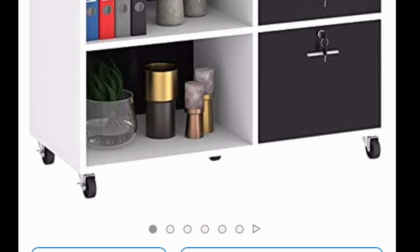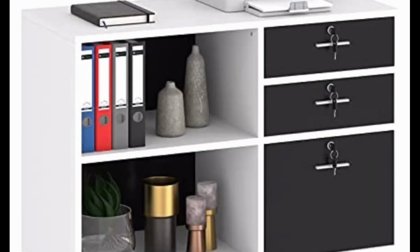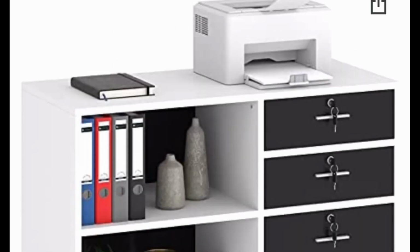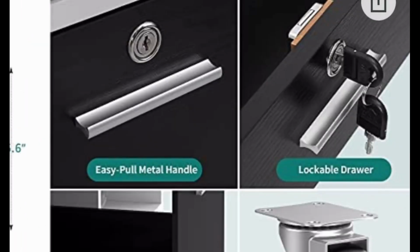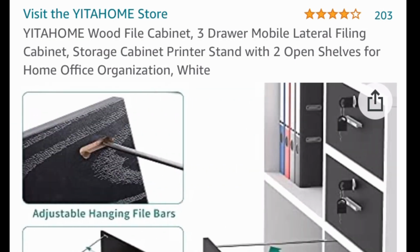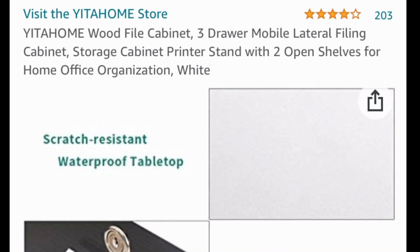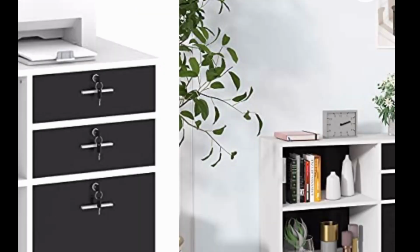The storage cabinet is a very nice, affordable option for you to use in your home office. It has 3 drawers and 2 cubbies, so you could store your printer paper. You could even put valuables in the file cabinet because it has 3 drawers that you can actually lock. And my daughter absolutely loves it.